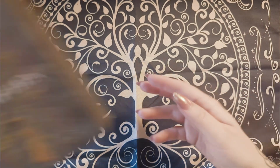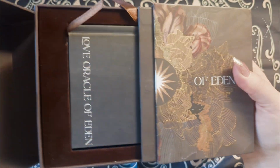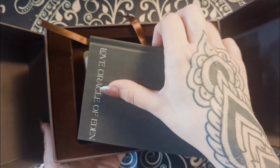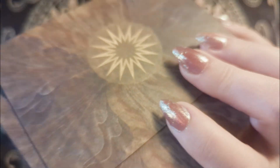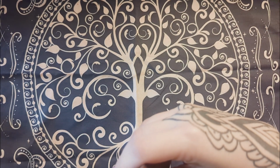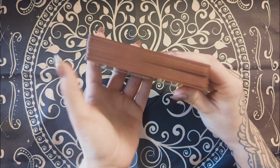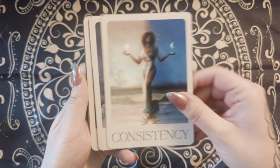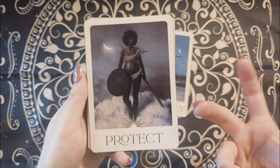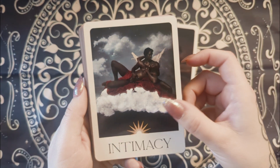So number 4 is a chunky box. This is the Love Oracle of Eden. This was bought secondhand, and it was a gift from my partner. And oh gosh, okay, I don't always love this giant box situation, but once again, the production quality is just so nice that I have to. Sorry if you see dog hair everywhere and cat hair. That's just the life that I live. Here are the backs, and I love this beautiful brown, coppery, purpley brown edging. It's stunning. This is a photographic deck. It's beautiful. Definitely one of the most beautiful decks I own. I'm going to make that video eventually, I promise.